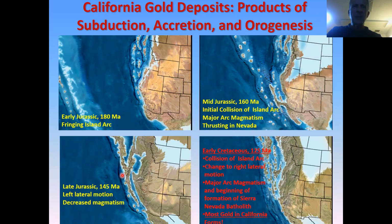In the late Jurassic, there's still some of this, a lot less magmatism. By the time you get to the late Jurassic, and left lateral faults forming in this area, not necessarily the ancestral San Andreas fault, but once these terrains get accreted to the continent, they tend to move in a strike slip type of motion. And in the early Cretaceous, 125, this is when a lot of island arcs started colliding into Western North America. And this was the beginning of arc magmatism, a subduction zone underneath that started forming the Sierra Nevada batholith.